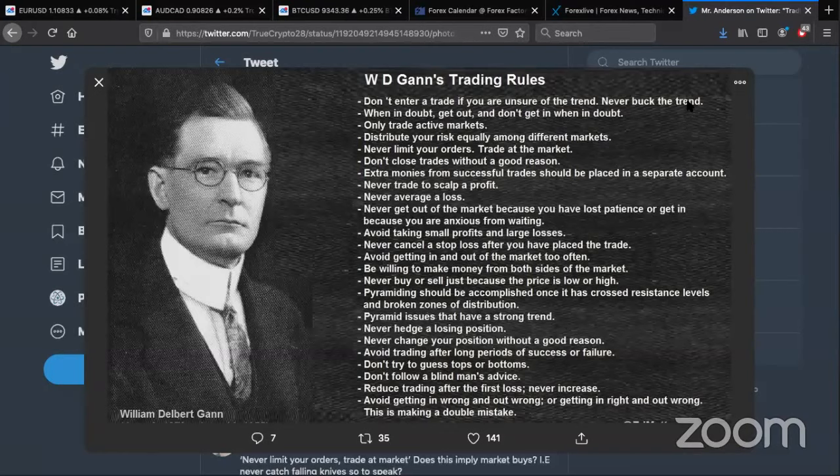And obviously this is something that we're all really mindful of. That's why we use the true trend, so that we know where the trend is, and it always keeps us on the right side of the trend. When in doubt, get out, and don't get in when in doubt. This is something that we've covered today, because we saw that there are just not some clear signals on a lot of pairs. Specifically right now, the Japanese yen pairs are consolidating, and especially the euro, the pound, the Australian dollar, and the New Zealand dollar. That's just giving us a signal: just wait, right? It's a really important skill set of a trader to be able to show patience and wait.